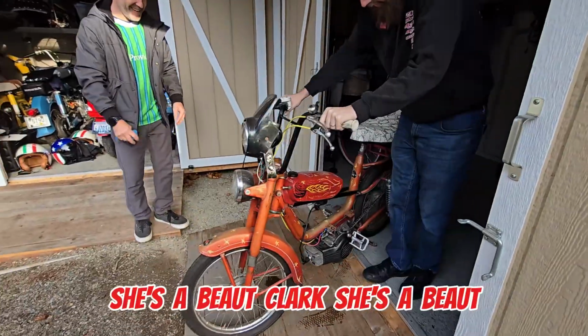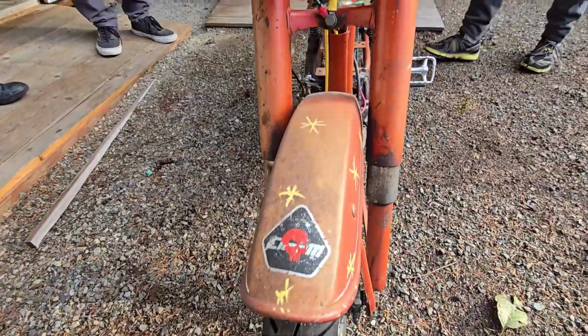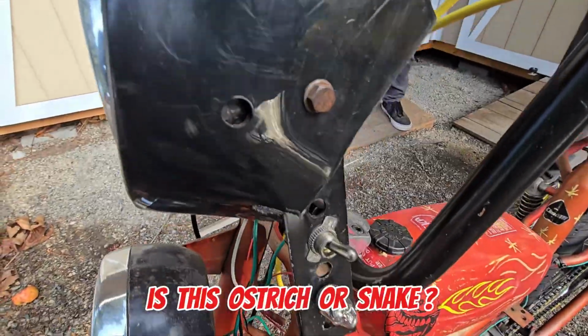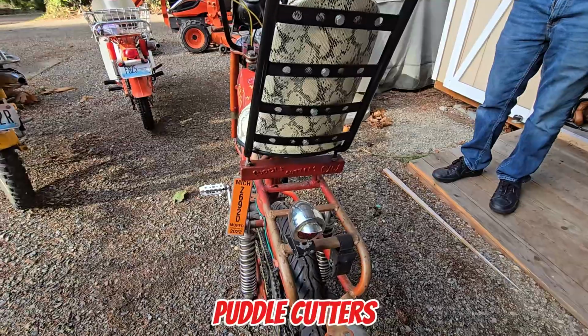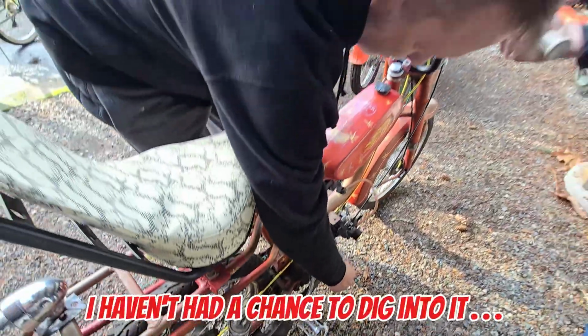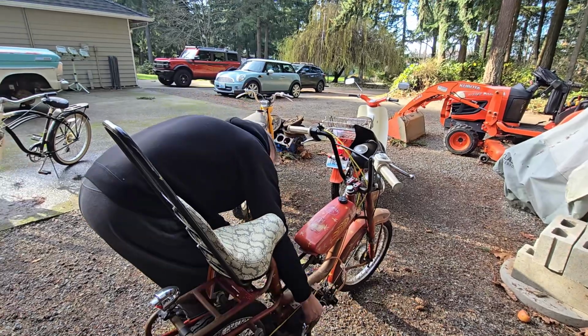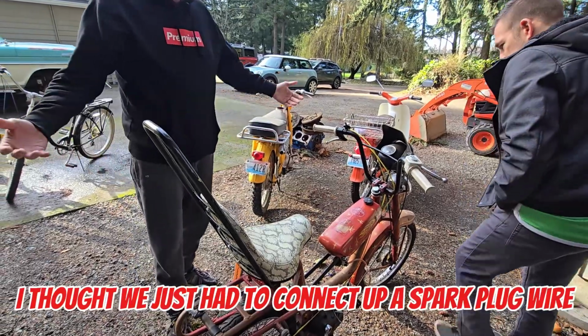She's a beaut, Clark! She's a beaut! This is a true moped because it's got the pedals. Is it ostrich or snake? Snake. Puddle cutters. Moped. Look at this. I haven't had a chance to dig into it. Is that the throttle? It looks like a gear. Definitely like a gear. I thought we just had to connect up a spark plug wire.